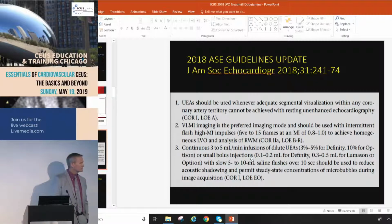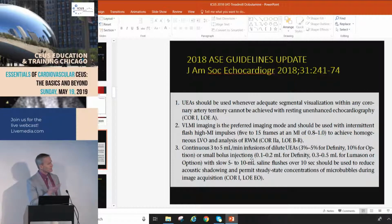Describe what a slow infusion is. Well, that's like the 4 to 5 for Definity. We're typically running between 3 to 4 mils per minute. So in other words, they have it in about a 30 cc syringe, and they're kind of self-infusing it and then watching it go in over a period of about, just like an infusion, 3 to 4 mils per minute for Definity, and that's about the same rate we used for Optison in the Regadenoson trial.